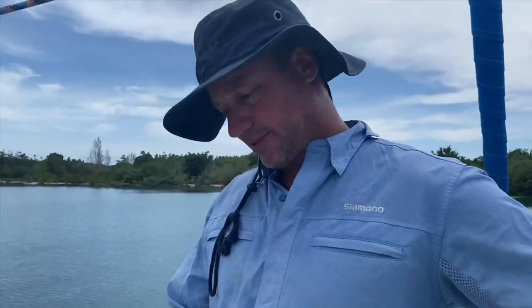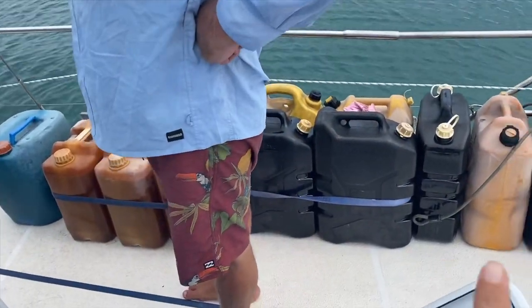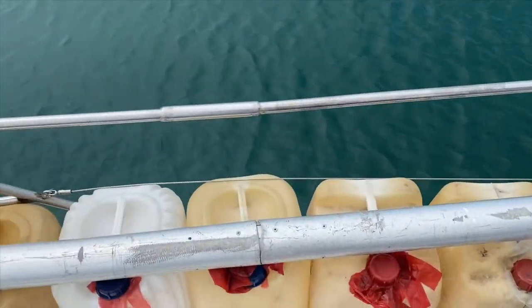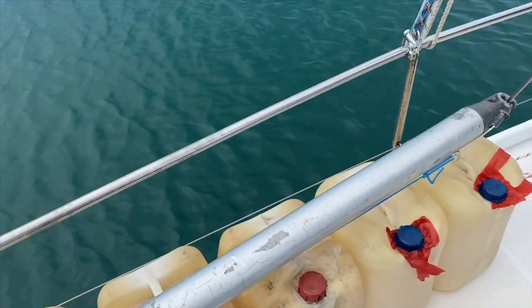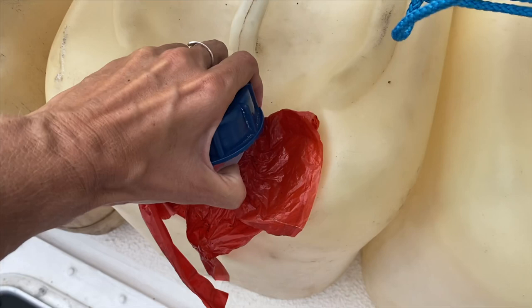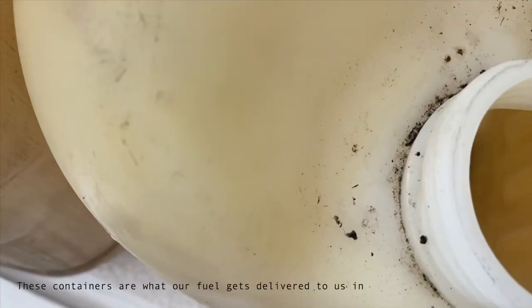I want to do it now, see if I can fix that. So we've been fueling up. We've got all these jerrys are full and we're just seeing whether or not we can fit some jerrycans on this side. This is why Lee uses the filter. This is the bottom.